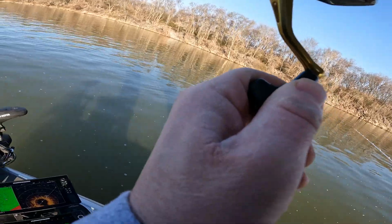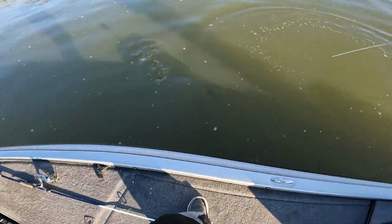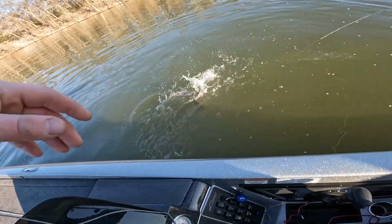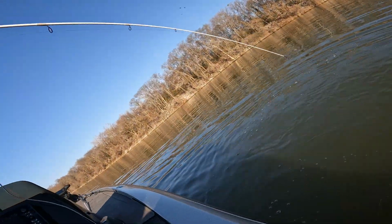There he is. That's a big one if it's a bass. Watch out! Watch out! Watch out! Big smallie. Big smallie, boys. First fish of the day.